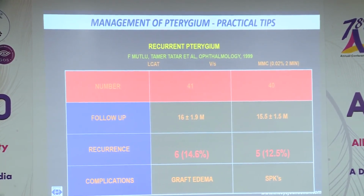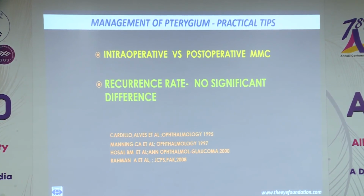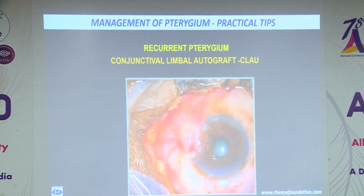Limbal conjunctival autograft versus MMC, both are equally effective in the management of recurrent pterygium. And there is no difference between intraoperative and postoperative mitomycin C for recurrent pterygium. But one should be prepared to handle the complications when using mitomycin C.